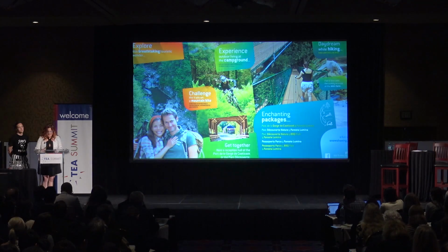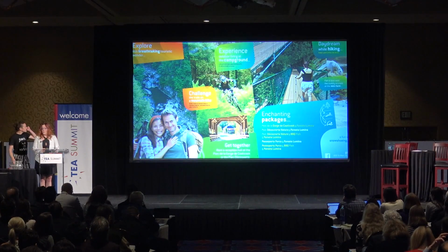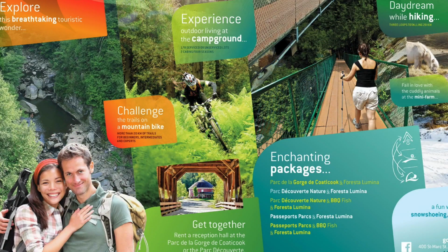A great variety of activities are waiting for visitors and tourists, whether it's hiking, biking trails, a walk on the suspended bridge, which is the longest in North America, horse riding, camping, swimming, and additionally too many winter activities.